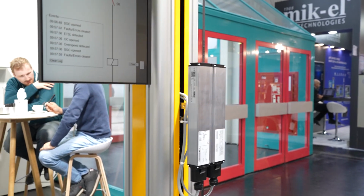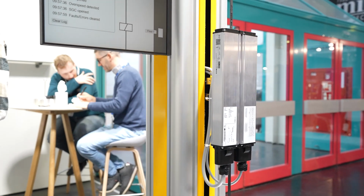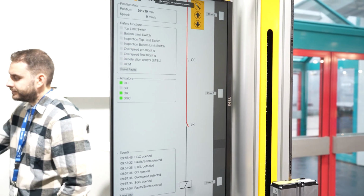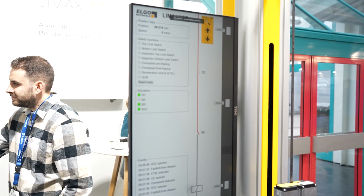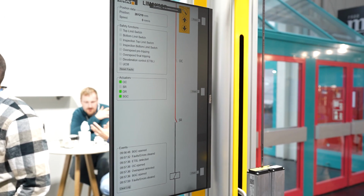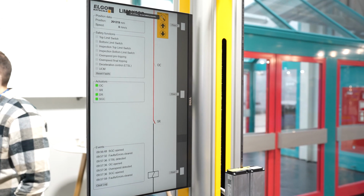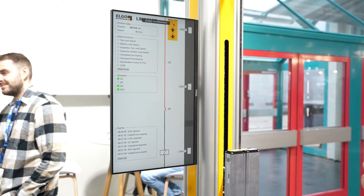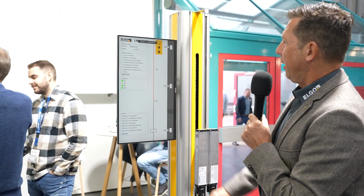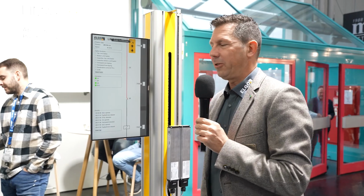This is the LIMAX 2CP, which is the second in the compact family. This one can also operate the safety gear, so it has a safety gear contact. We can switch the safety gear from different companies. With this, we can also do the final tripping. We have inspection control for reduced pit and reduced headroom.